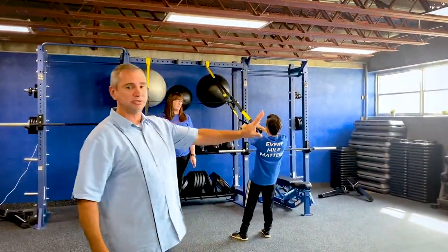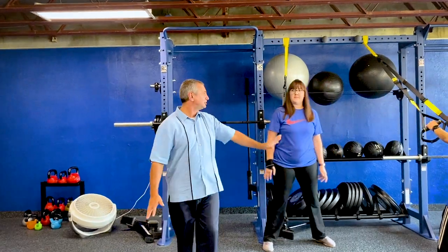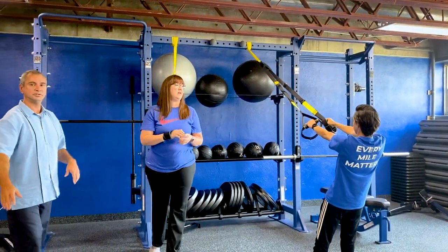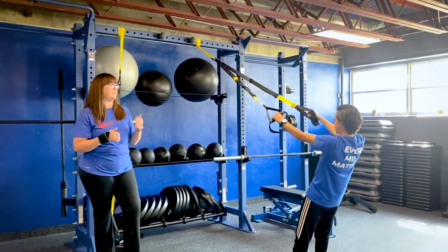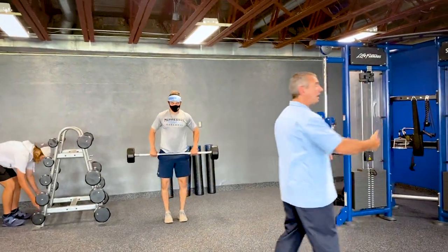So you see some of the students who are actually using the equipment. Here's an interesting thing. What's going on here? He's using the TRX. So right now he's just working his shoulders, but we can do a full body workout just doing this suspension training. And here are some other functional models as well.